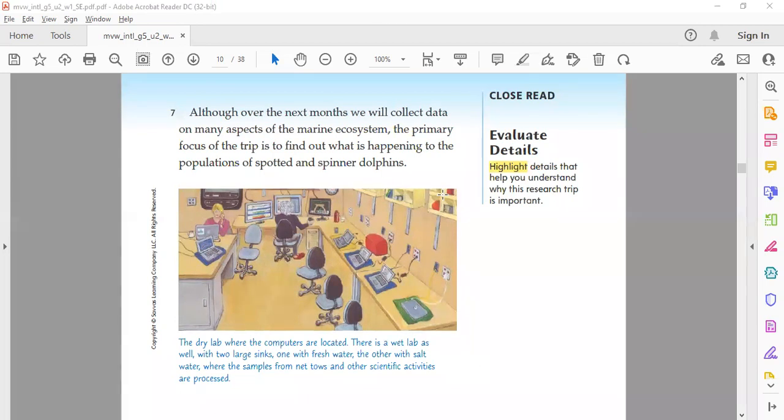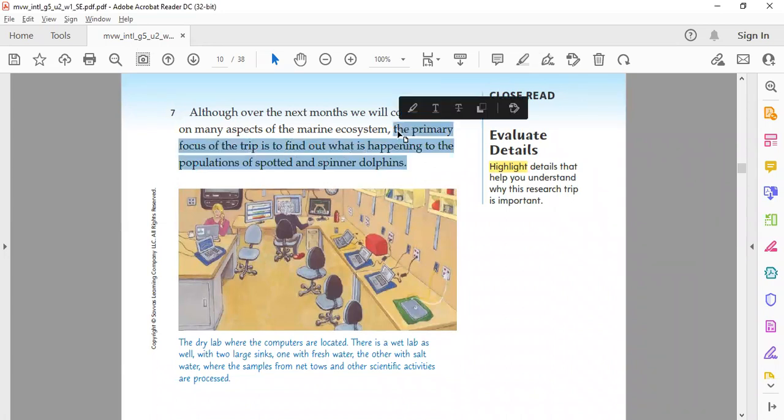Adham? Yes. What is the answer now? Why is this research trip important? To find out what is happening to the population of spotted and spinner dolphins. Very good. The focus or the goal is to find out what's happening to the dolphins, right?